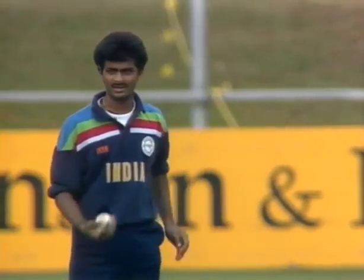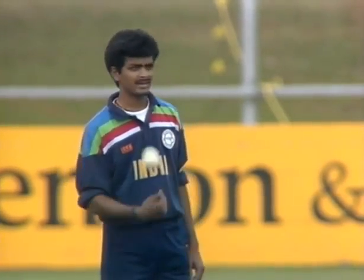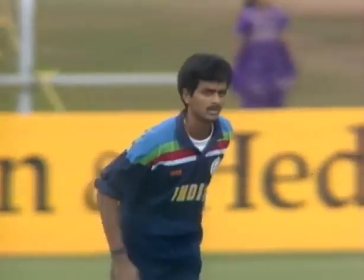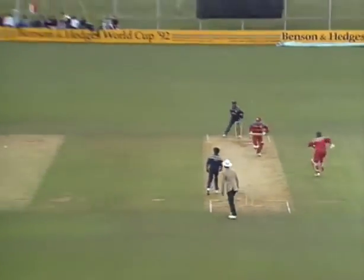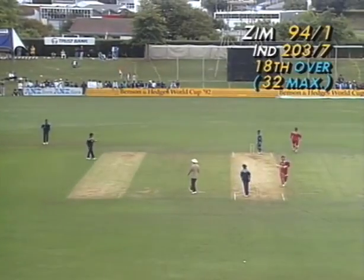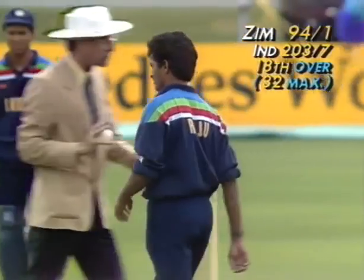And the Indians have got to think, well, we've got a place in the semi-final that we could make, therefore we don't want our main bowlers, Prabhakar and Kapildev, to pull muscles. No. So they've got something to work out. I think India might well be a threat before the end of this tournament. They've had an unlucky start, but that's the end of the over, 94 for 1.